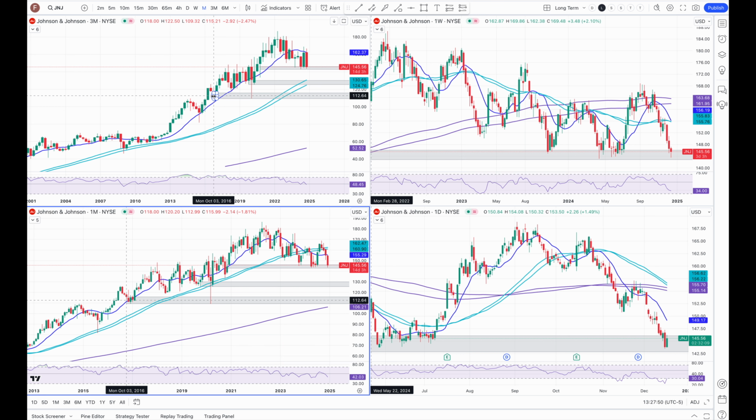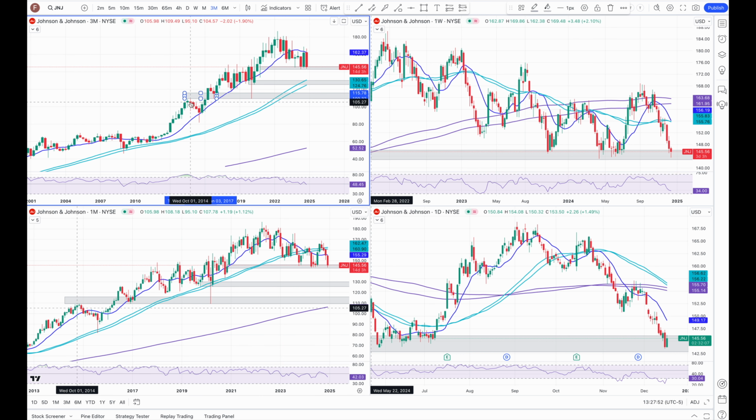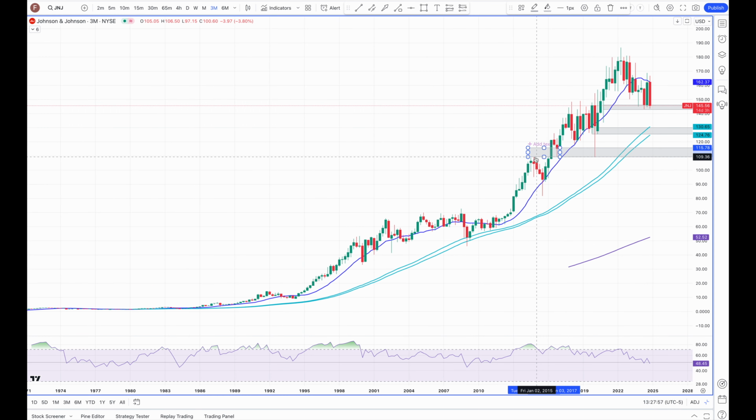And you can see here also, this was resistance right over here on the 3-month. You can see this was resistance, became support, and I'm expecting strong support in this level, and I will be buying more shares at this level.